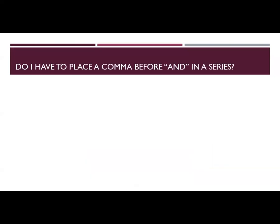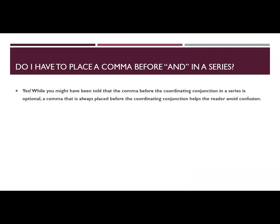You might be asking, do I have to place a comma before a conjunction like and? I've always heard that the comma there was optional. For the HESI, and to generally avoid causing your readers confusion, you should always place a comma before the coordinating conjunction and the last item in the series of 3 or more. This comma is commonly known as the Oxford comma. So yes, you should always place that comma before and any other coordinating conjunction in the series.